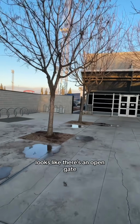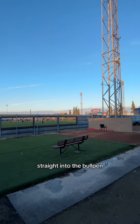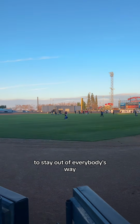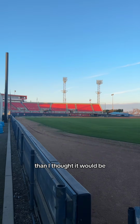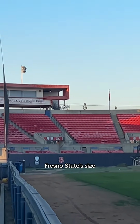Looks like there's an open gate to that baseball field this way. Let's start right there. This door took me straight into the bullpen and right in the middle of a youth baseball practice. Not gonna do too much here to stay out of everybody's way, but this stadium is a lot bigger and nicer than I thought it would be. This has to be like 1,000 seat backs behind the infield. There can't be too many schools Fresno State size that have that.